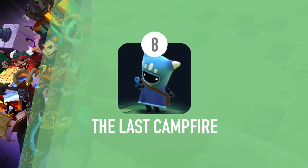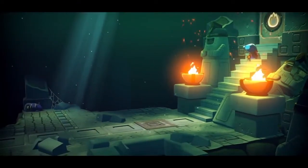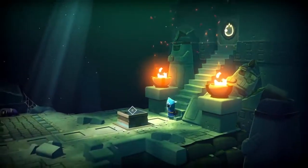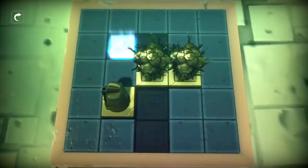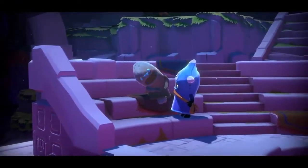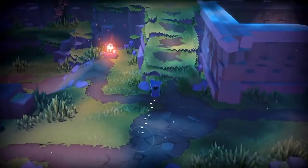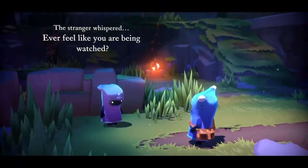At number 8 we have The Campfire, a spectacular puzzle game with incredible looking graphics and a great story. The puzzles are challenging as they have you moving objects around using your eagle eye, moving things with magnets and more. The story is beautiful as you go around saving little creatures and giving them a purpose in life. The graphics and the world remind us of Breath of the Wild a lot. It's basically Breath of the Wild without the fighting.